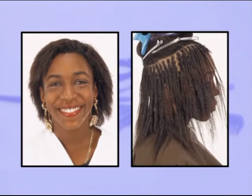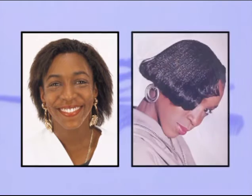This model's additions combine on-the-scalp and off-the-scalp braiding with loose fiber. Note the consistency of the base sizes and the tension used. The ends are not braided since they are incorporated into the finished sculpted design.